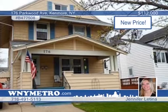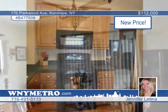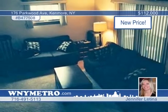You must see this lovely maintained three-bedroom home in a high-demand area. Updates include tear-off architectural roof, bathroom, kitchen, and windows. The basement was waterproofed in 2014, and the finished attic adds additional living space or a possible fourth bedroom. Make your appointment today with Jennifer Latina.